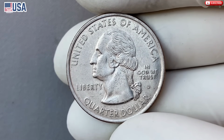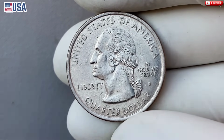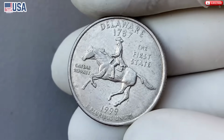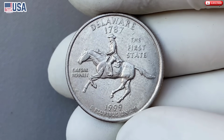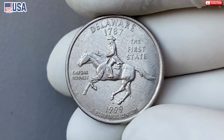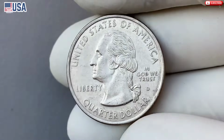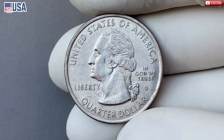The design on the back of the coin features a bold image of Caesar Rodney on horseback. Rodney was a Delaware delegate who made an 80-mile ride through a thunderstorm to Philadelphia to cast the deciding vote for American independence. His legendary ride became the centerpiece of Delaware's identity and, of course, the symbol chosen for this quarter. Now, at a glance, the Delaware quarter might look like just another coin.